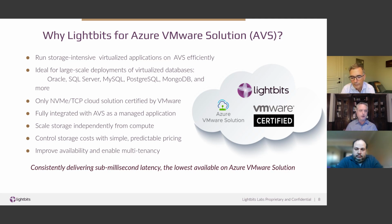Based on this, though, another question, and this may be for you, Cam. It may also be for Abel. I don't know who the best person is, but you mentioned Lightbits for Azure VMware Solutions. There are obviously other storage options here, and when we talk about storage options, a lot of people say, "Hey, look, we got good performance, we got good price." Help me understand where are you different, and how are you different?